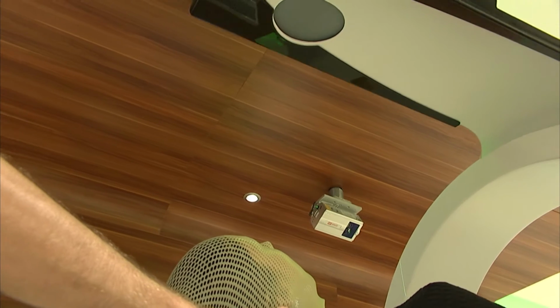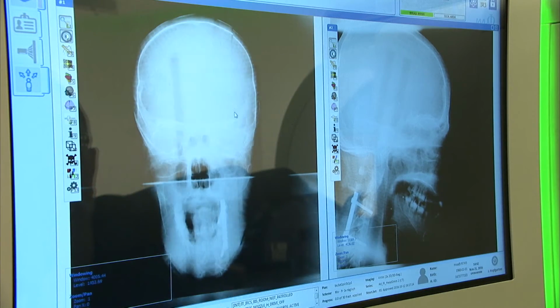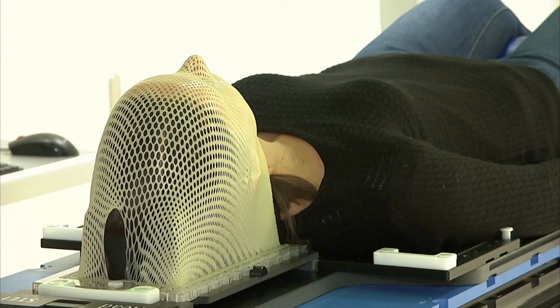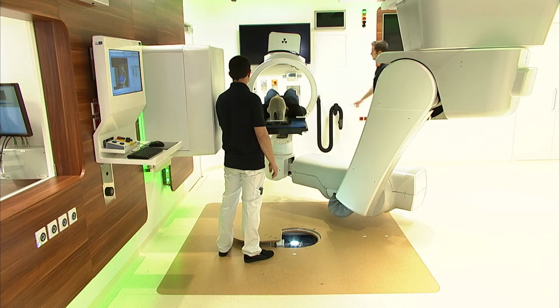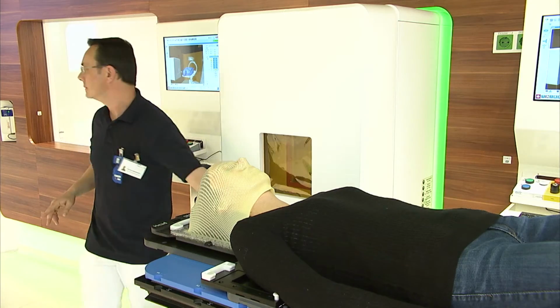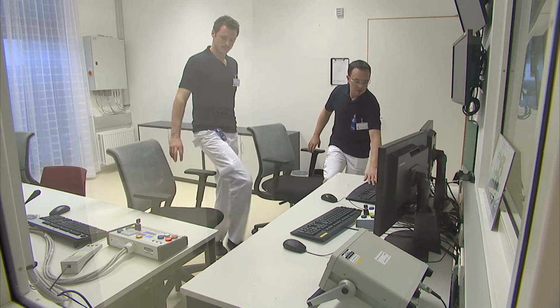Immediately before your treatment starts, we verify your position on the patient couch by doing an on-site X-ray scan. The data of this scan will be checked against your treatment plan so that we can be sure to precisely irradiate your tumor at each session. After this, your actual treatment begins. The irradiation is absolutely painless.